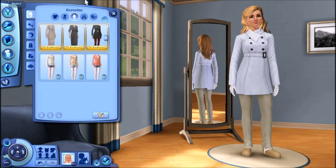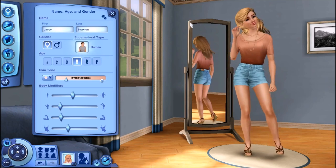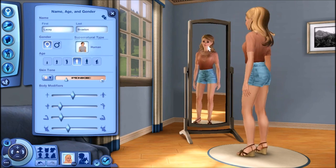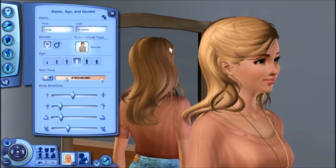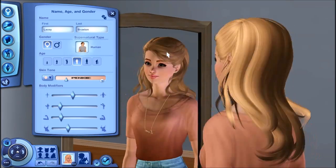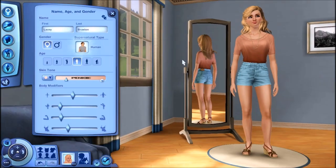Okay, so yeah, let me change her back into her everyday because it's just so cute. But yeah, this is Lacey Braxton, and I will be putting her up for the exchange. So the link will be down below to download her, and she is just beautiful. And I wanted to give her a dirty blonde type of hair. And then dark eyebrows. I just think that's so cute.